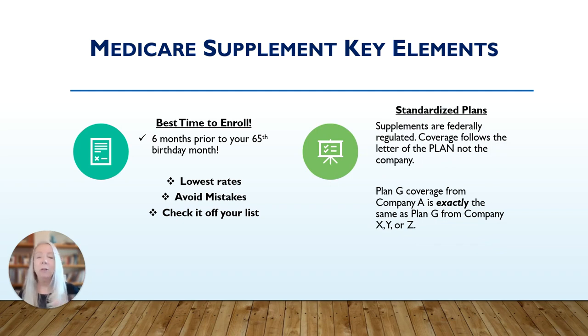And I've already talked about, no, I haven't talked about standardized plans. So standardized plans: if you're on a Plan G with your favorite insurance company and your best friend is on Plan G with a different company, your coverages are the same. Plan G is Plan G is Plan G. You have no excess charges. You have 100% of your hospital paid on those deductibles. You have a $240 Part B. And any of the plans are like that. If you select a Plan N with your favorite carrier and your best friend chooses Plan N, the only difference in the Medigap policies is the premium. Everything else has to be standardized according to the federal government.